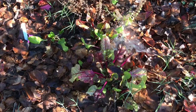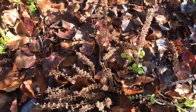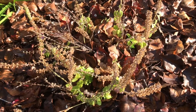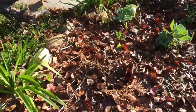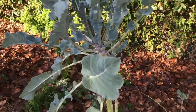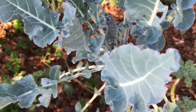Looks like I have some chard growing here still. So lots of things are going to start coming up through these leaves, and I'm leaving the leaves as a layer, and I'll mix in the compost with it. So this is my basil that was completely crushed when the tree limb came down, so it has survived. Some of it hasn't, some over there hasn't. More kale. This is broccoli. It's purple broccoli. It may still produce some broccoli heads.